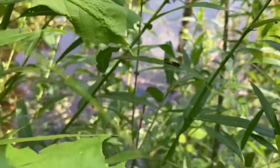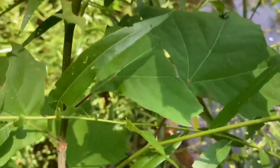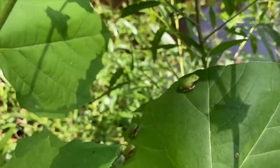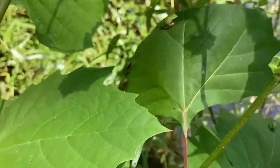So there's one. Let's see. Oop, I see another one. Two. Here's another. Three, hiding on a sycamore leaf. Up. Four, and then five and six are below it. They're everywhere. Ooh, I see another one. Let's come this way.